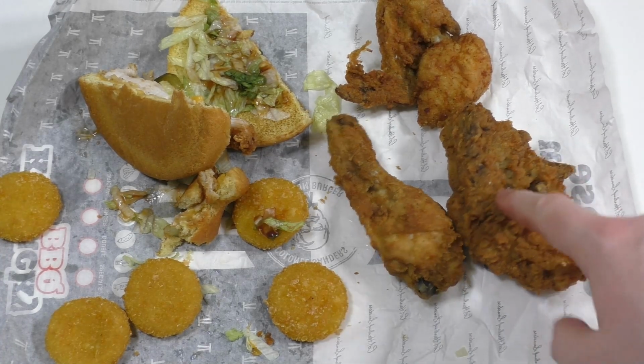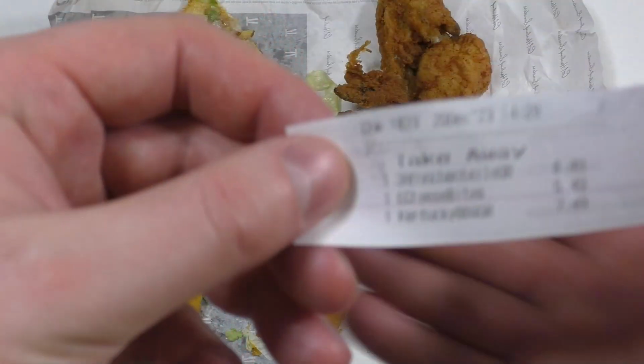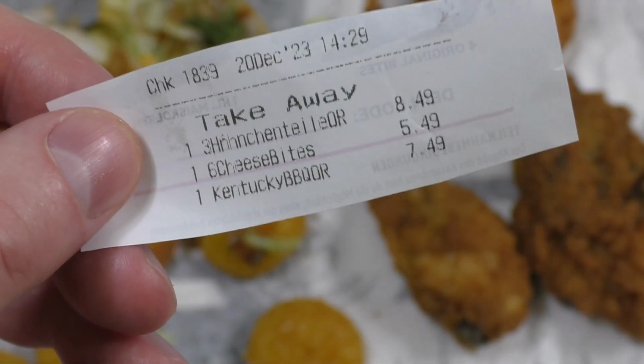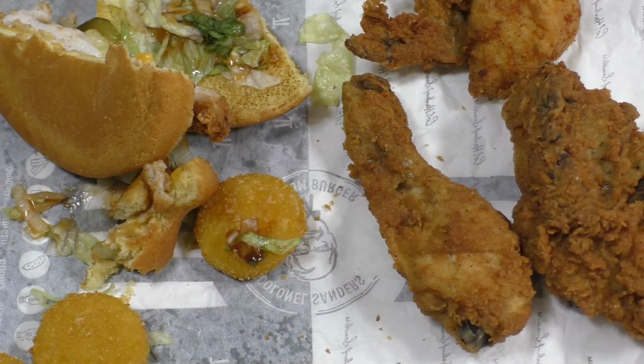Before we do the chicken parts, I'll show you the bill. Alrighty, so the chicken parts are $8.49, then the cheese bites $5.49, insane price. The burger $7.49.